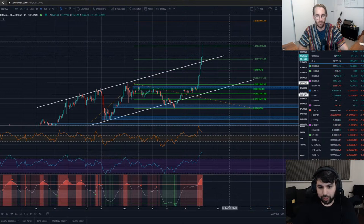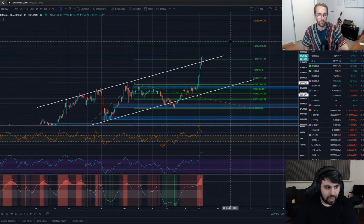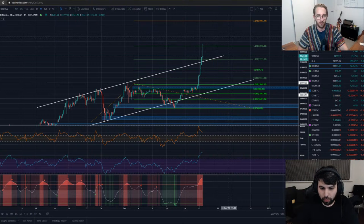We're getting a pretty decent pin bar at the moment. So in the way of where we're headed at this time, looks like we're hitting some resistance at that 618, and so we should be. We're quite overextended now on this time frame. What do you reckon, Ty?